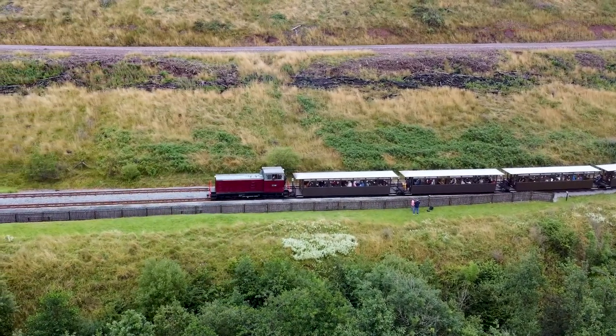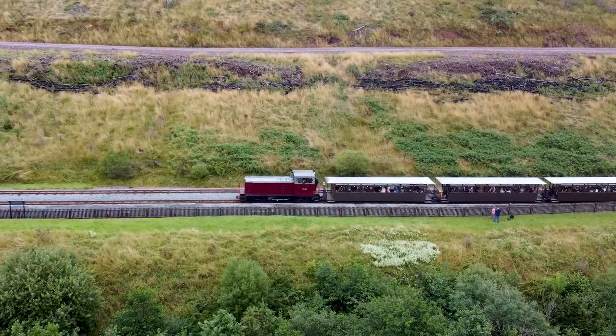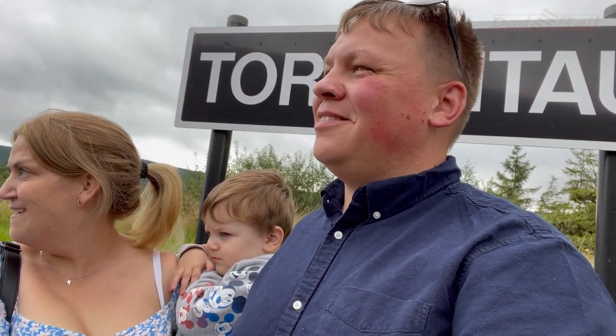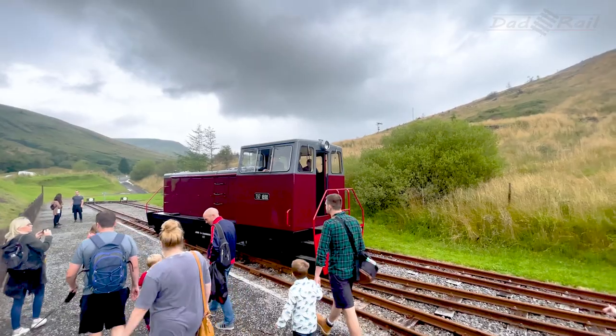So we've just reached the terminus of the station, and we think we know how to pronounce this. Torpantau. Is that correct, sir? Well, Torpantau, you can call it. That'll do. It's good enough. Thank you very much, sir.